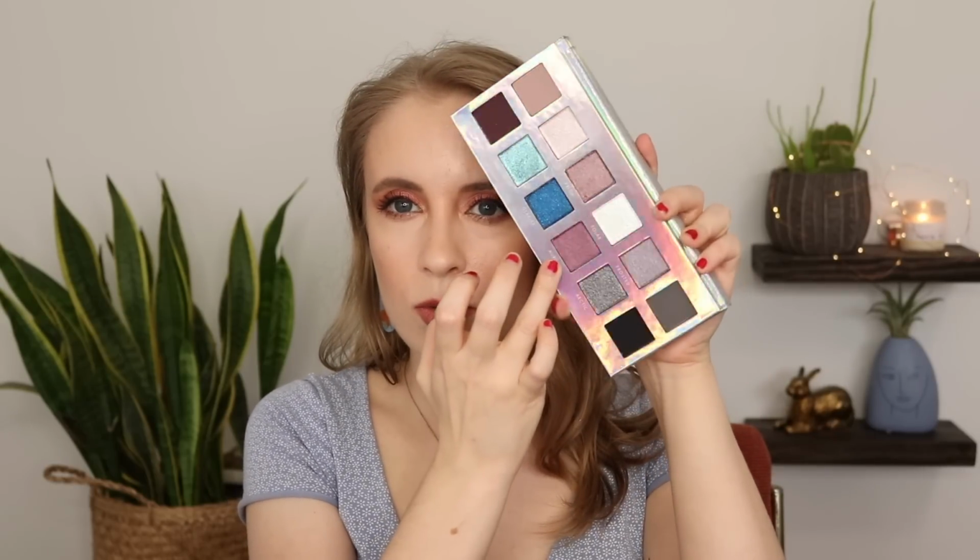Let's see, my least favorite shade. Honestly, I think I'm going to say my least favorite shade is Aurora here. It's this sort of berry mauve color. I just feel like it's a little out of place in this palette. This palette really gets me in the mood for cool tones, and then there's just this kind of random berry color in there. It's not a bad color, but I just don't really pair that color with a lot of the other colors in here.